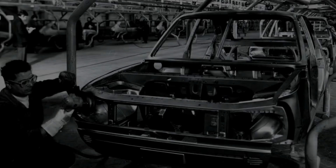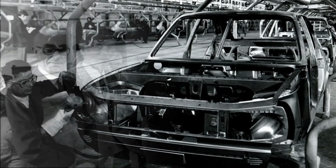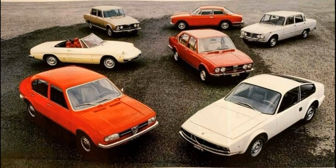But by the mid-1970s, the Alfasud had still been the only model produced at the Pomigliano d'Arco factory since its debut in 1971. Alfa Romeo, already looking to expand their lineup, saw an opportunity to add a budget-friendly coupe to their production lineup. This model would complement the Alfasud by offering an accessible yet sporty alternative, leveraging the factory's affordable production capabilities.